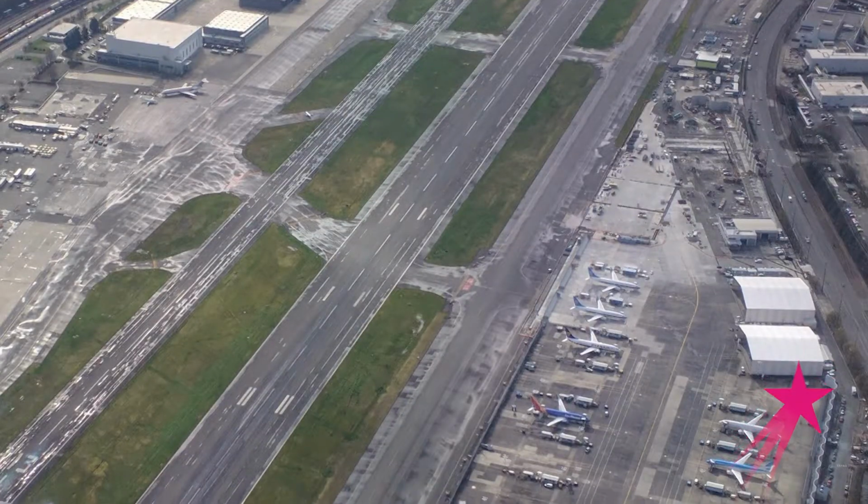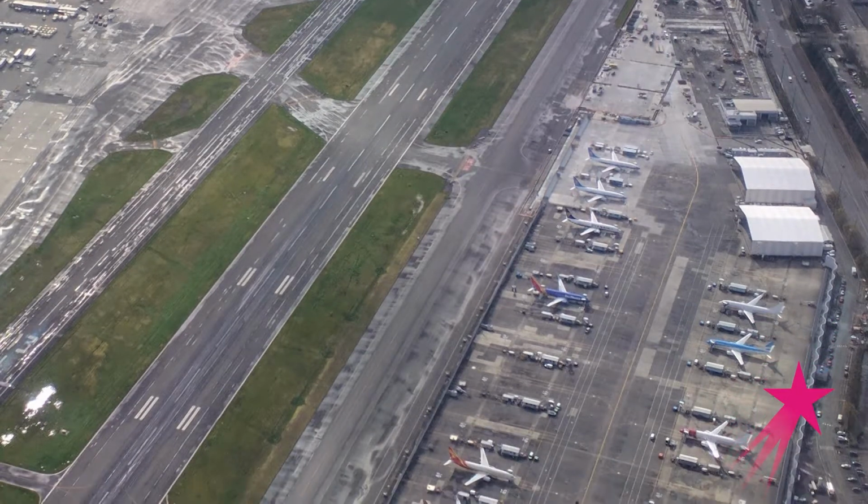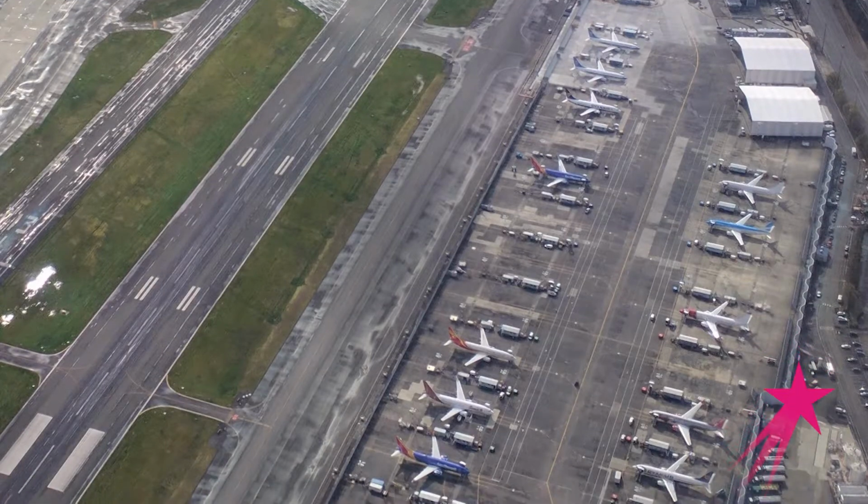And then we go to King County International, which is a very large airport, but it's where all of the private planes are based out of. We do our pre-flight check, which is where we walk around the plane and we check the tires, the prop, the belt that's right behind the prop. We check the fuel levels and the oil levels and just make sure that everything is in working order.